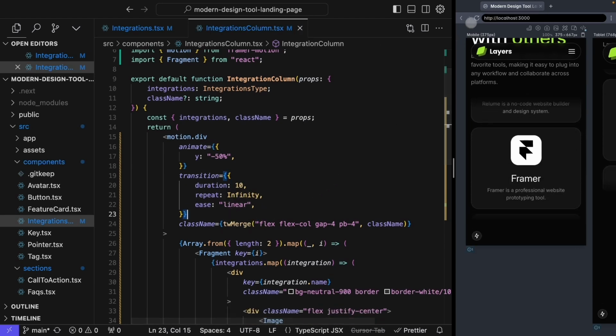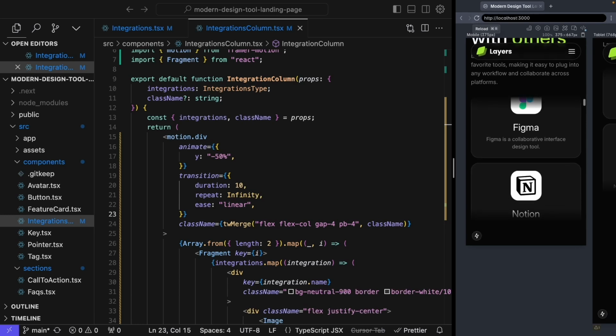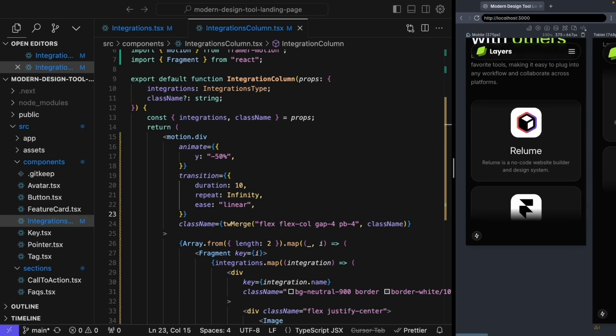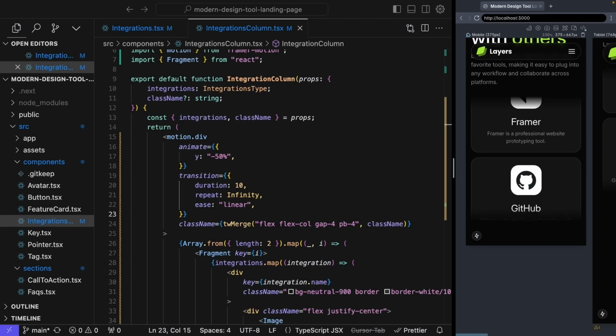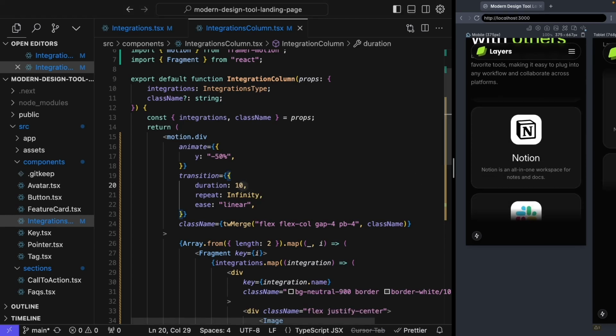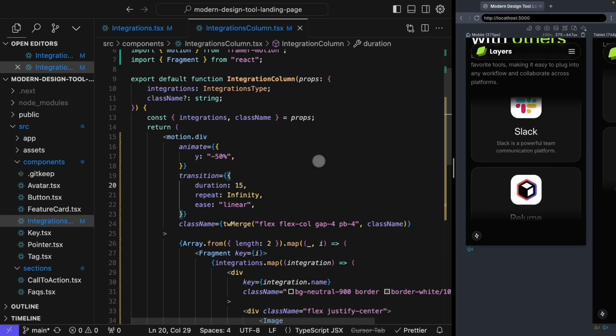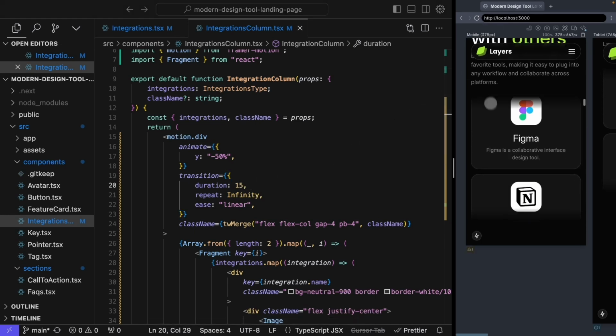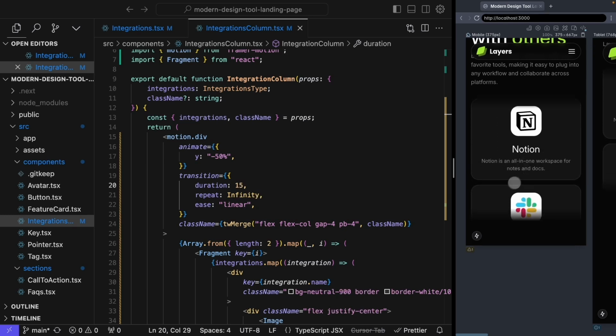So I'm going to go ahead and save that, refresh my page, and see if we can slow down that animation some so that we see all of our integrations and have enough time to actually read what's happening with these different integrations. And in fact, we can go ahead and slow this down just a little bit more. I'm actually going to slow this down to 15 and see if that helps it be more readable, especially at the mobile size.